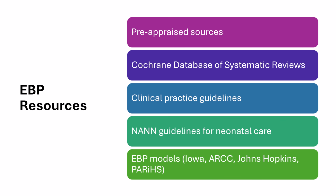When you're looking for evidence to guide practice, you don't have to start from scratch. There are excellent pre-appraised sources out there. The Cochrane database of systematic reviews is the gold standard. It was established back in 1993 and contains independent, high-quality reviews. Clinical practice guidelines are another great resource. For neonatal care specifically, check out the NAN guidelines for skin care, pain management, and PICC lines. These might be referenced on the exam.